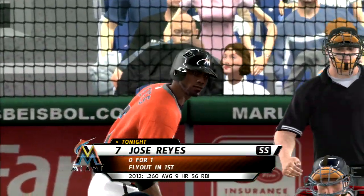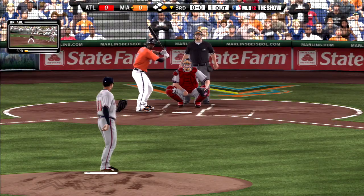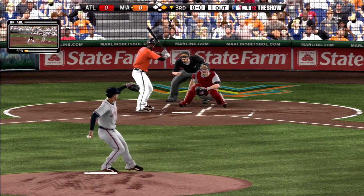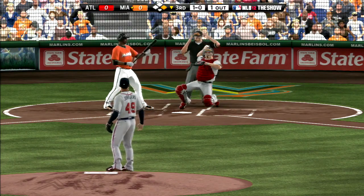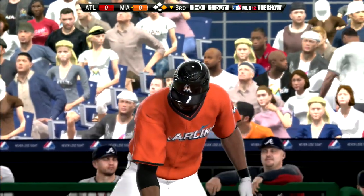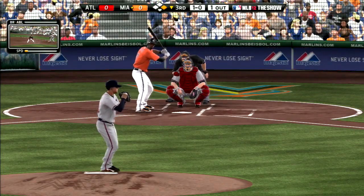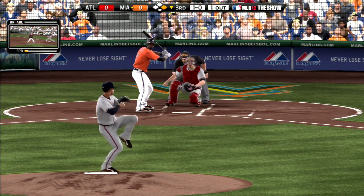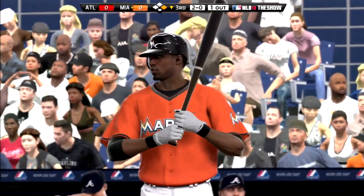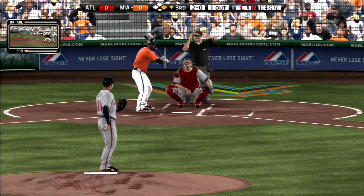Jose Reyes will try it again. He flied out to start the home first. Now the first pitch. And this is just off the outside corner for a ball, 1-0. Up top, it's 2-0. Now on 2-0, we got a fastball count, and we got a good fastball hitter. That might spell some trouble if he indeed gets one out over the plate.